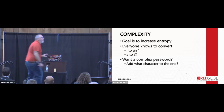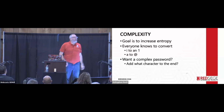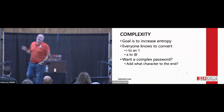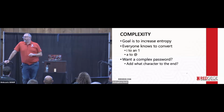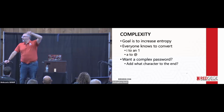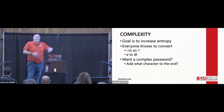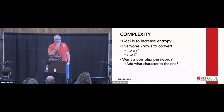Or, my favorite, so we got the uppercase, right? We got the lowercase, we got the number, but then the website says this password isn't secure. You need a special character. What character does everybody pick? Exclamation point, right? Why? Top left key on the keyboard, right? Everybody knows these tricks, realistically not effective.